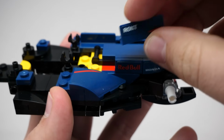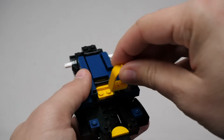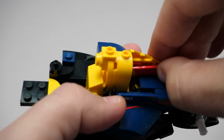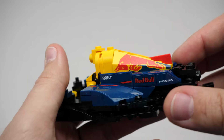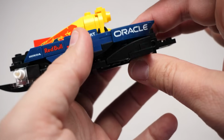An interesting little detail, the sticker on this part follows the curvature of the piece in front of it. This piece was used in the 2024 F1 sets, I see it here for the first time. The engine cover uses the same pieces and structure as the McLaren, but the parts are printed in this one. The studs on the modified brick are not connected to anything, they just support the assembly on the tile below.